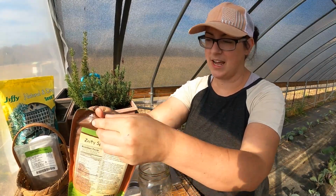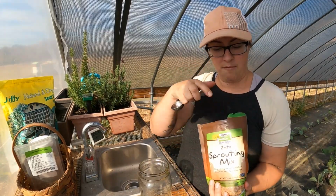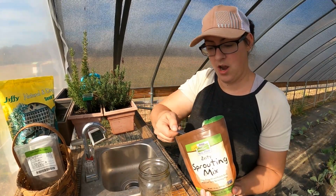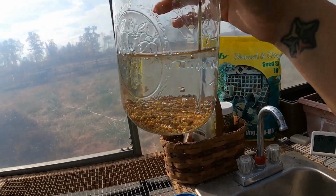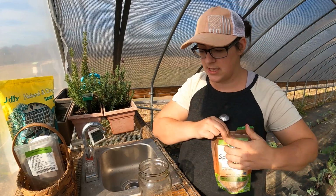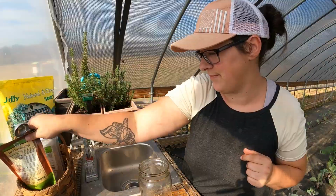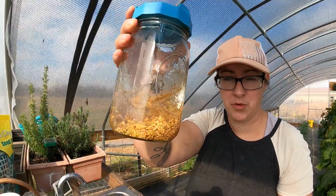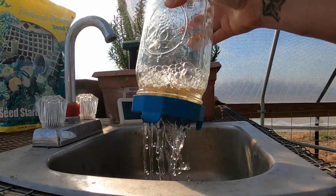So initially, when I'm setting up a sprout jar, all I do is put 1 tablespoon of my sprouting seeds inside the jar and a little bit of water to cover the seeds, and I let them sit for around 6 to 12 hours. So this is something that I could do in the evening and let them sit in the water overnight. And the next morning, all I'm going to do is swirl my seeds around and tip this out over the sink.